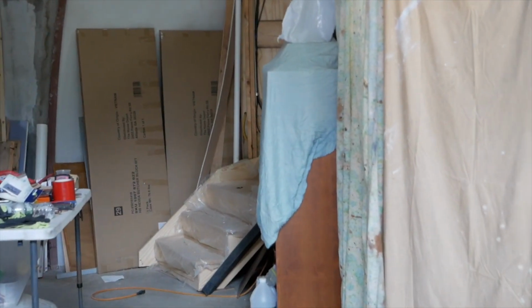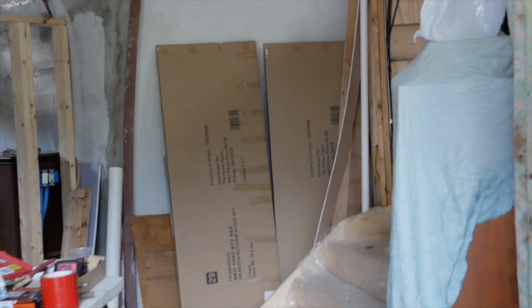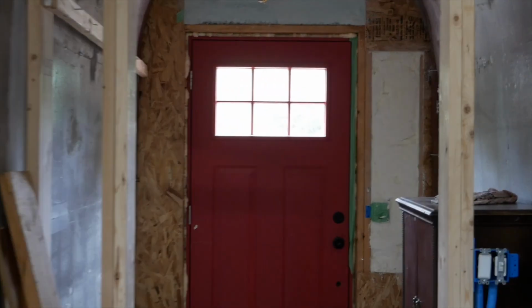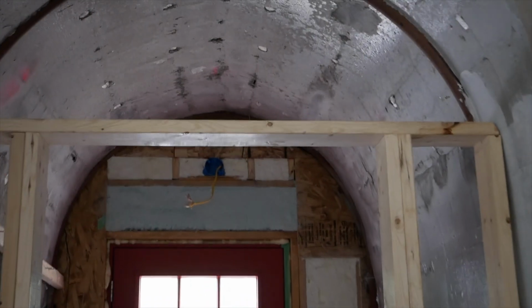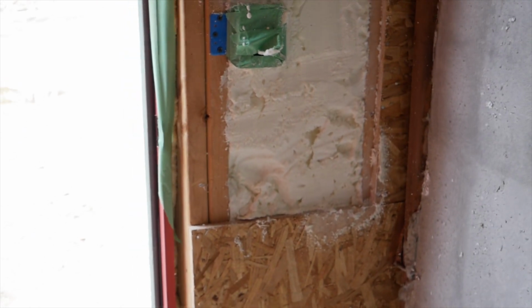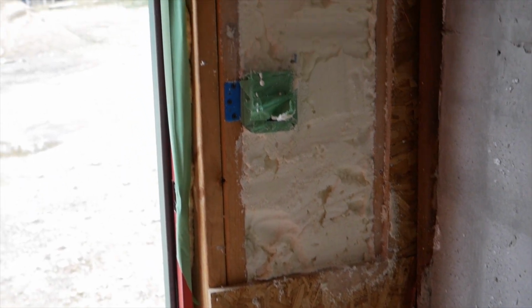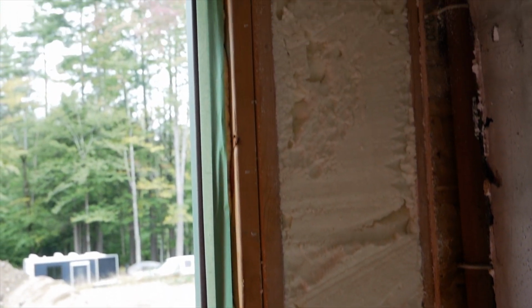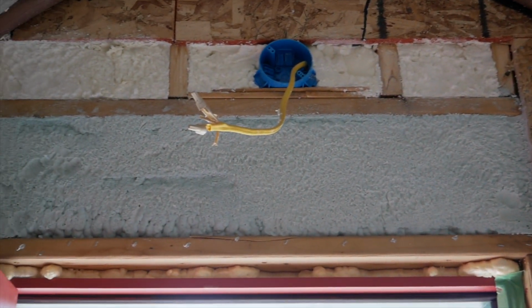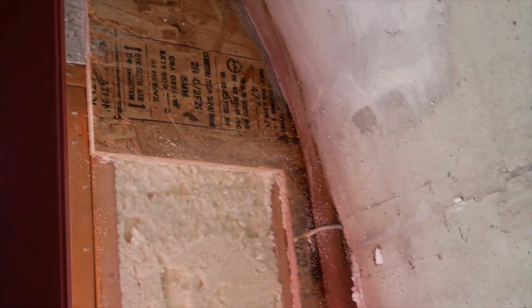So they just finished doing the foam. And here's the front door. And then they got into the cavities that go up. Let's get a close look at this. Yeah, it's gonna make a huge difference. They did such a good job. They taped everything off. They cleaned everything up.